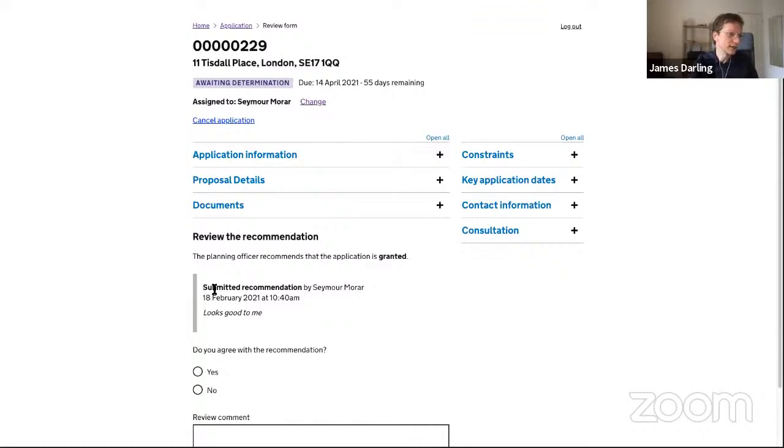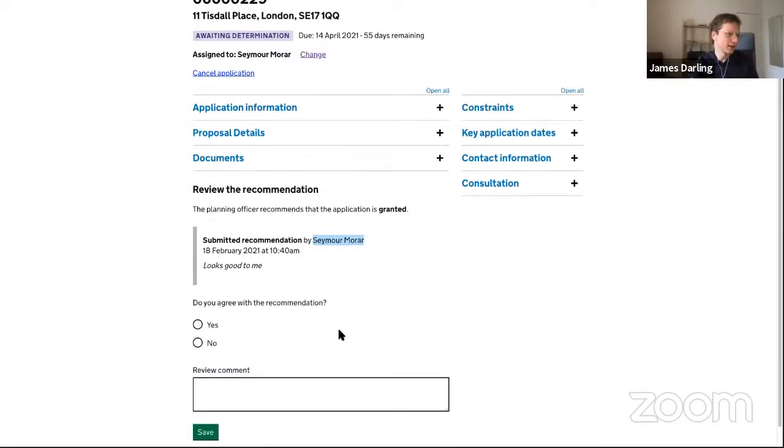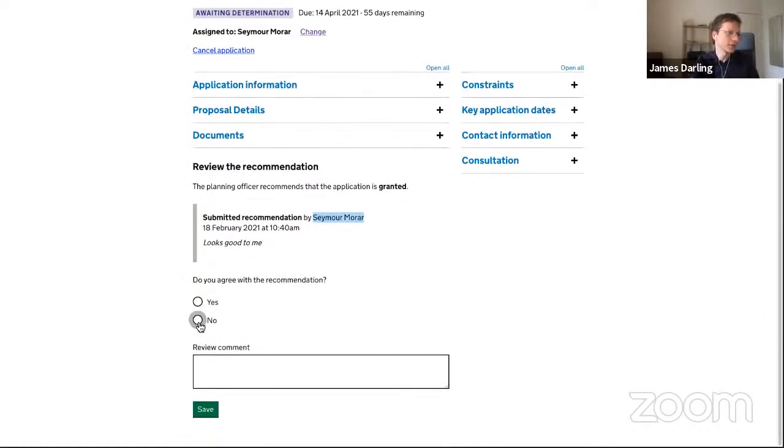I can now see when this recommendation was submitted, who it was by. So again, this is not linked to the assignment. This could have been assigned by someone else. Someone else could have come in and done a different thing, and now I'll see who it was recommended by. For this example, let's say that as a reviewer, I don't disagree with the fact that it was granted, but there's a technical detail that hasn't quite been right. So I'm going to reject this recommendation and just say some sort of technical detail is not right.